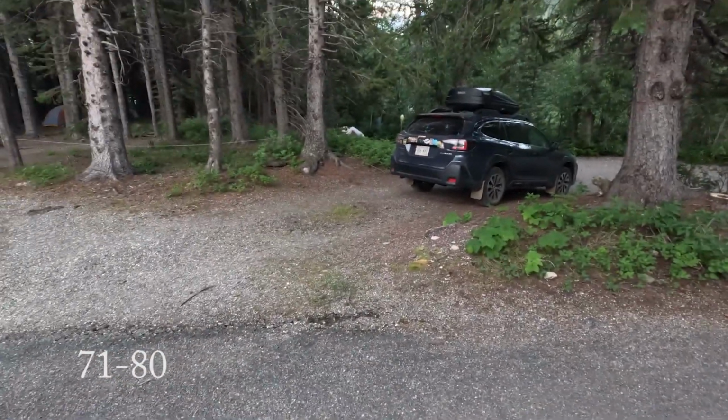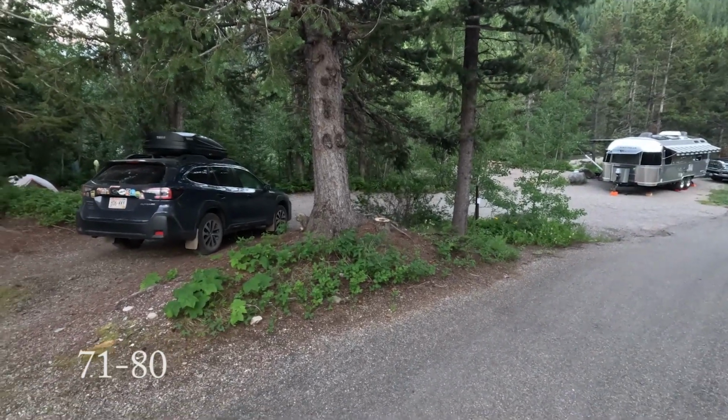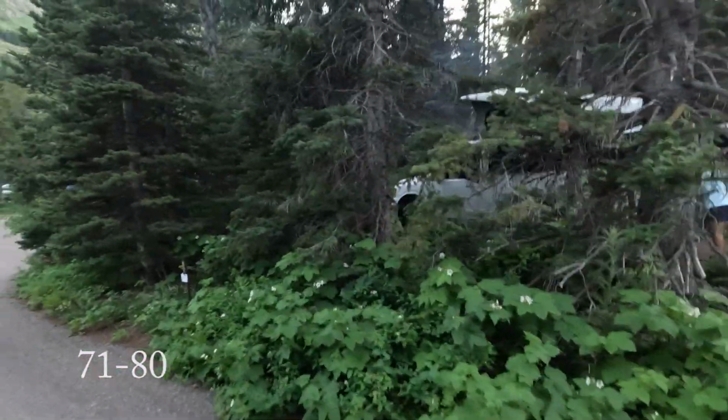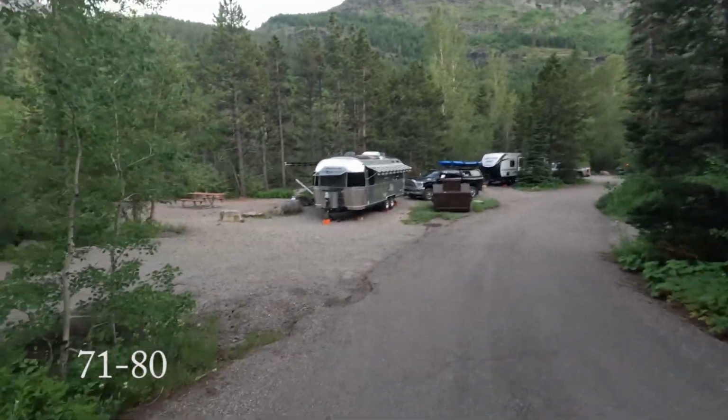72, yes, 72, very sloped. You'd want to put your camper down there towards the end, park your truck over here. 73 is quite nice, looks like it's quite wide. Should be a simple pull through.